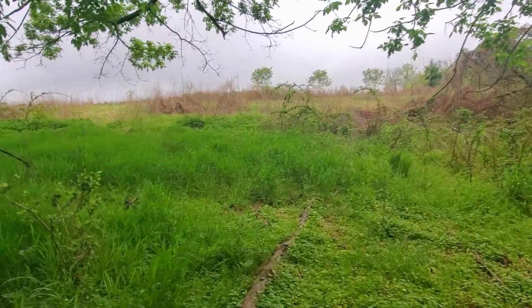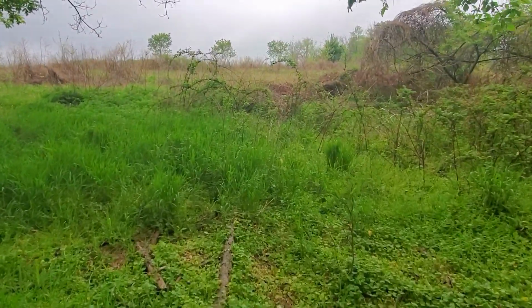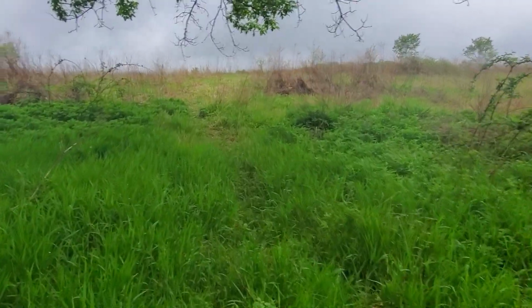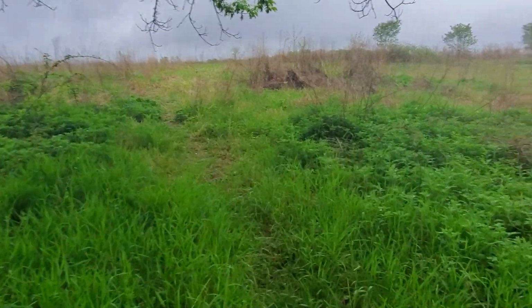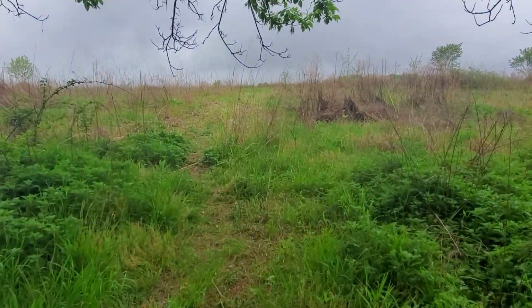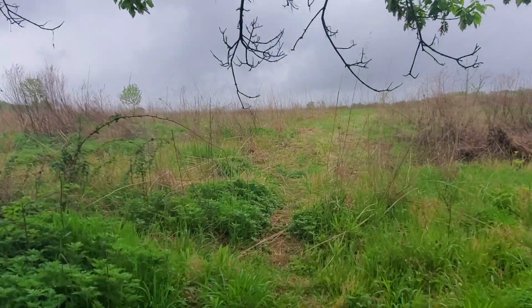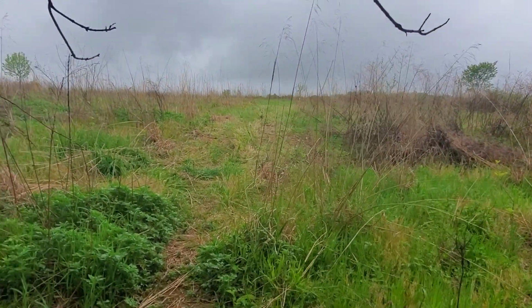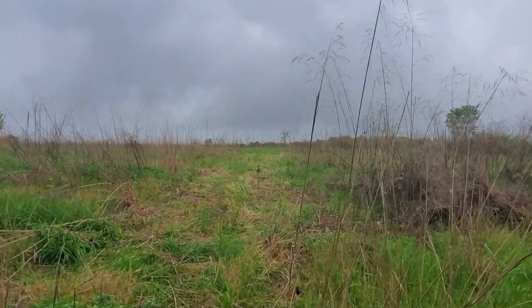Making my way through the woods and through the terrain. I obviously took a much harder path on the way in than I found on the way out, but isn't that always the way? Just double checking for spider webs here.